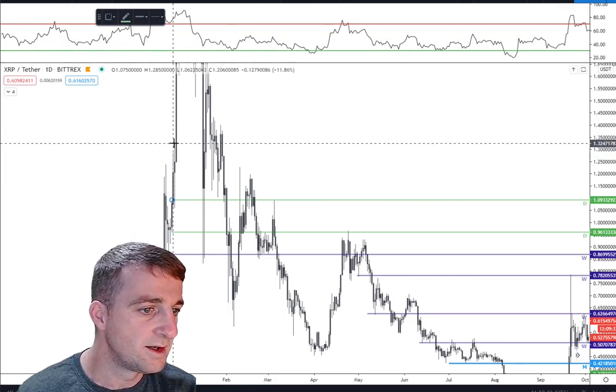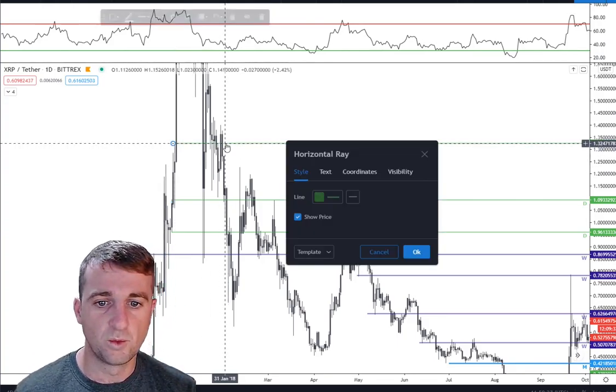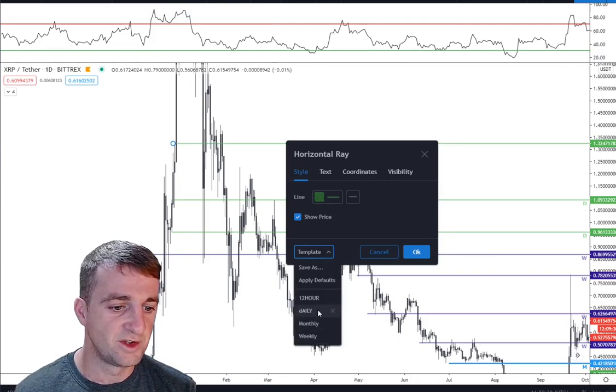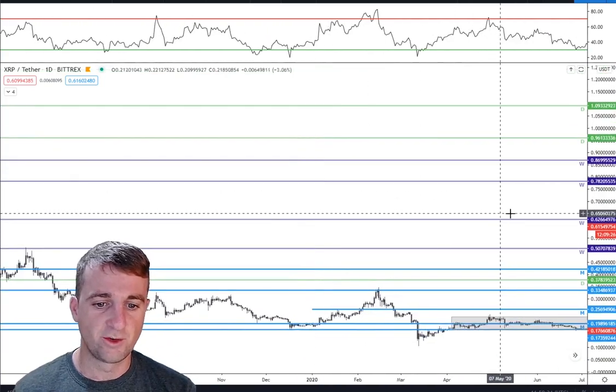If you look at this wick here, we rejected off it there, and then we rejected off it there. So that's up at $1.32. So that's another daily level. So that is some levels in place. Let's have a look at the current situation now.